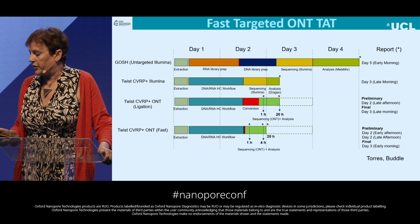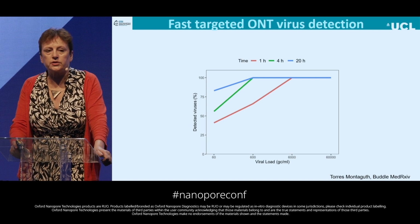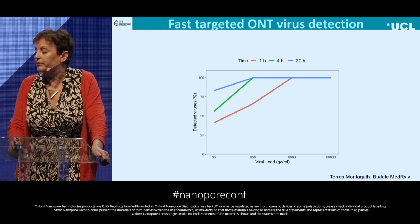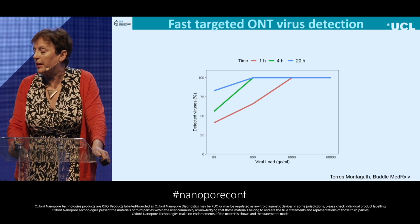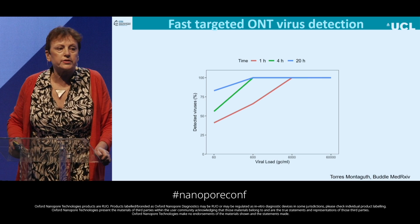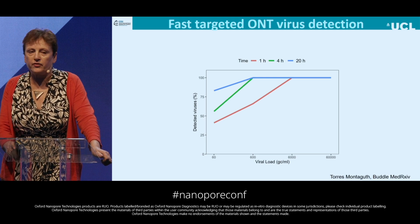So just to show you how that does in terms of sensitivity, if you look at the 1 hour readout, so this is mid-afternoon of the second day, what you're able to get is all the highest copy number pathogens and also all the medium copy number pathogens. You're missing 50% and a bit more of your lower copy number pathogens. If you then read out the result before you go home in the afternoon of the second day, at 4 hours, then you actually get everything except the very lowest copy number.